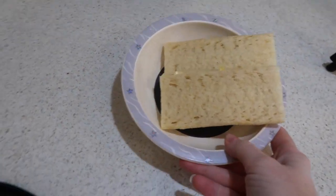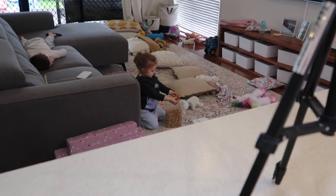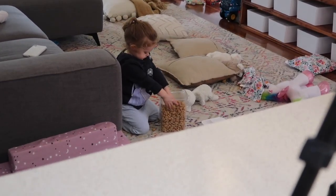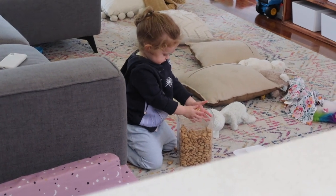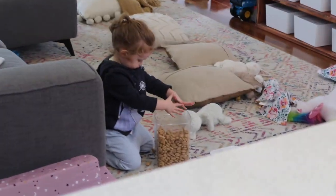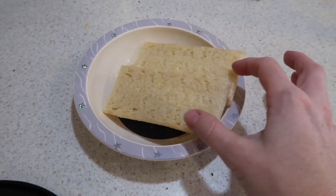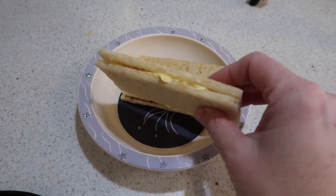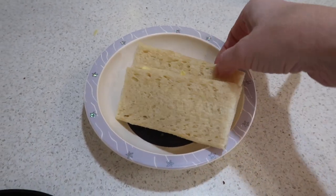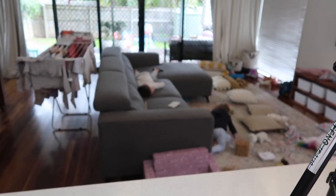Okay, so lunch is done. Just about to put Little Miss down for sleep. She's literally just grabbed the box out of the pantry, and I think she's eating them. I don't know. Little Man has requested two sandwiches. In our house, the sandwiches are either Krispits or rice cakes, and he's got one with peanut butter and one with Vegemite. So he's gonna have that, and then he's gonna get ready for a nap.